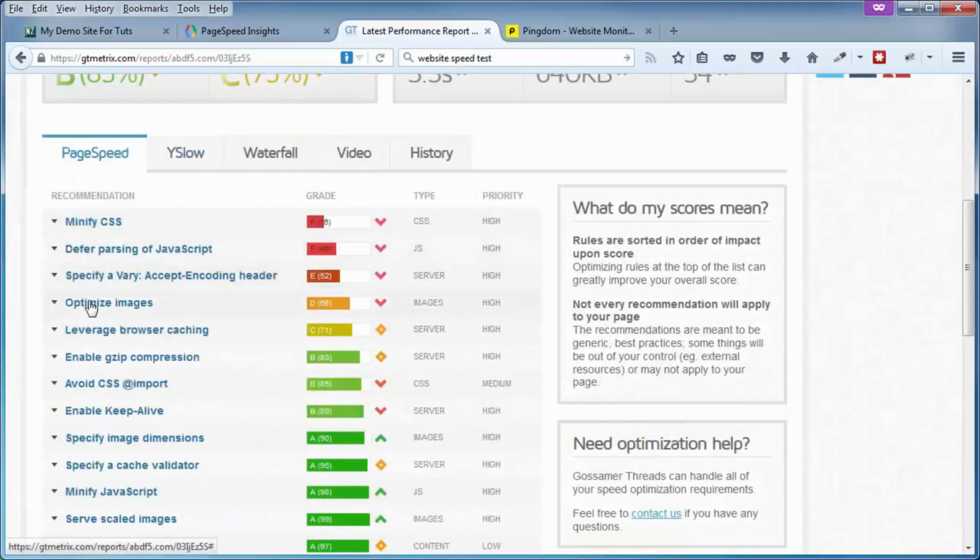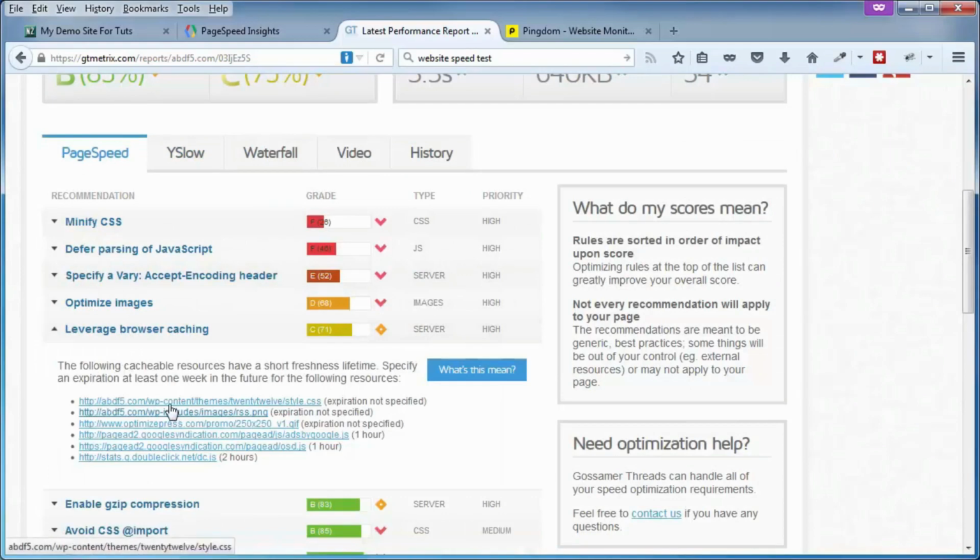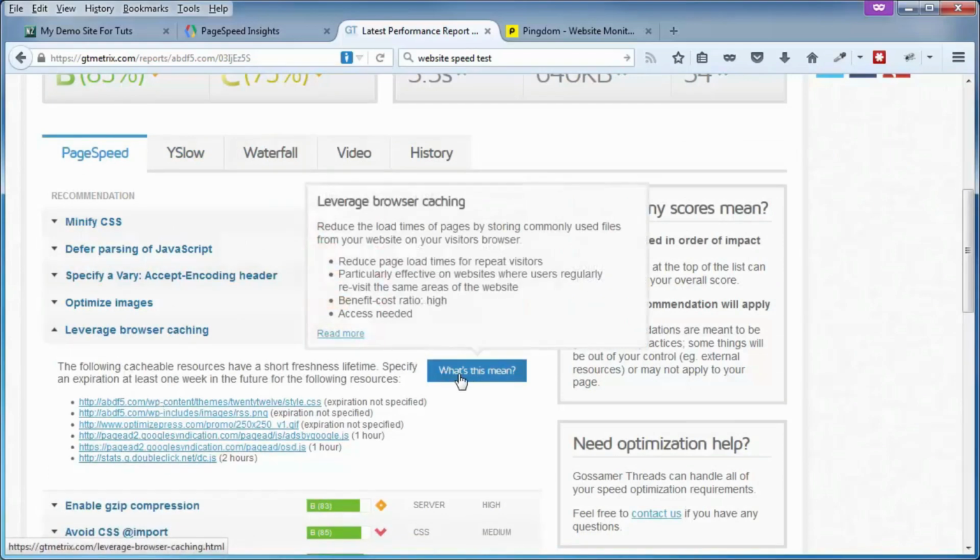But if you click on the links here for that particular item, then it'll open up the items that could be improved and some links here to give you ideas as to what the heck they're talking about. And you'll get a similar layout if you do the test on Page Speed Insights.